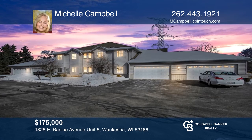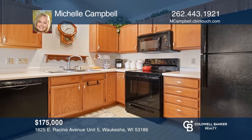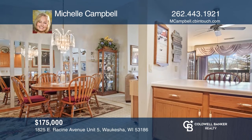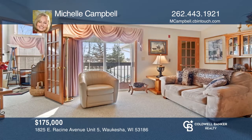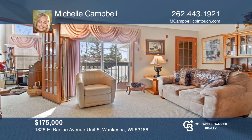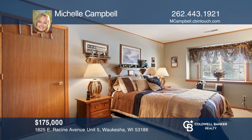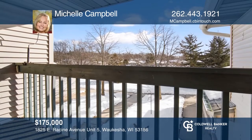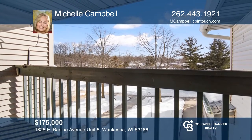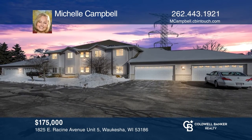Welcome home to this spacious condo with high vaulted ceilings, two bedrooms, two baths, plus a den on the second level. The spacious living room has a gas fireplace, large dining room, spacious pantry, newer appliances, new furnace with transferable warranty, newer water heater, large walk-in closet for extra storage, two-car garage, and a private entrance. To see this home in person, call Michelle Campbell.